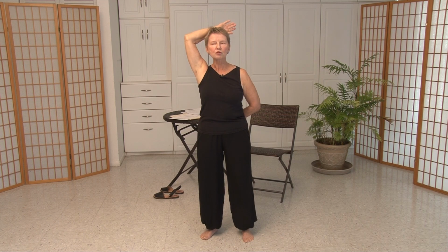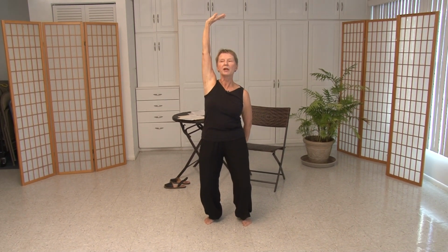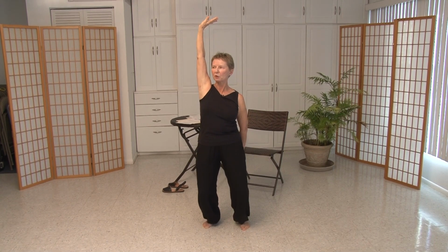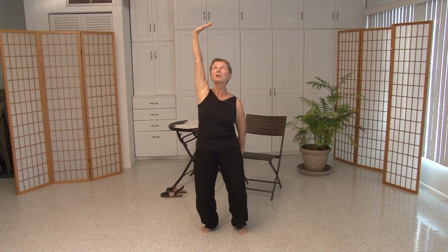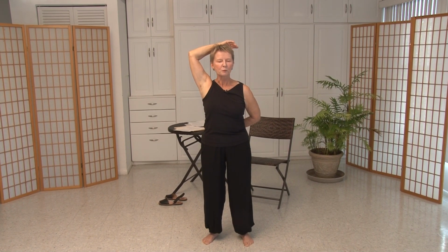Now here, when we come to strong fire, this is called separate heaven and earth. We're going to sink down, we're going to inhale, navel towards spine. And then on the exhale, with strong fire, we're going to sink down a bit and we're going to extend the palm of the upper hand facing heaven, palm of the lower hand facing earth, and you're engaging your arms. And then come back again to the beginning place.